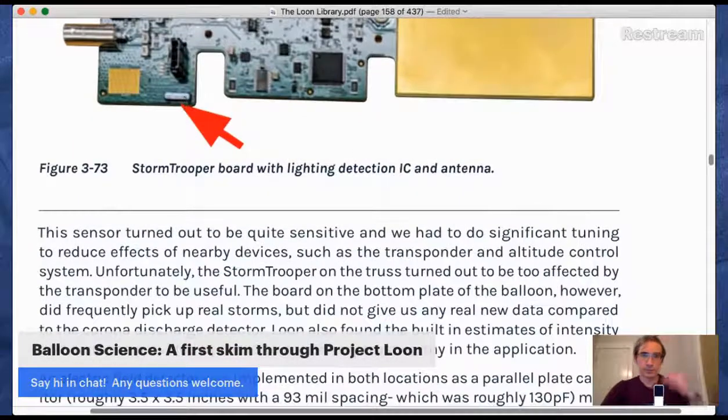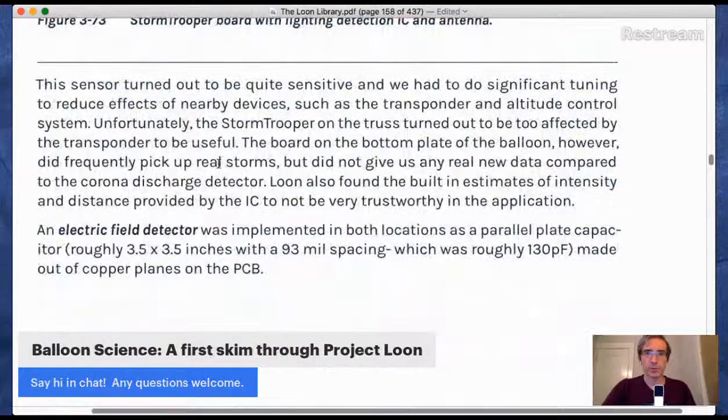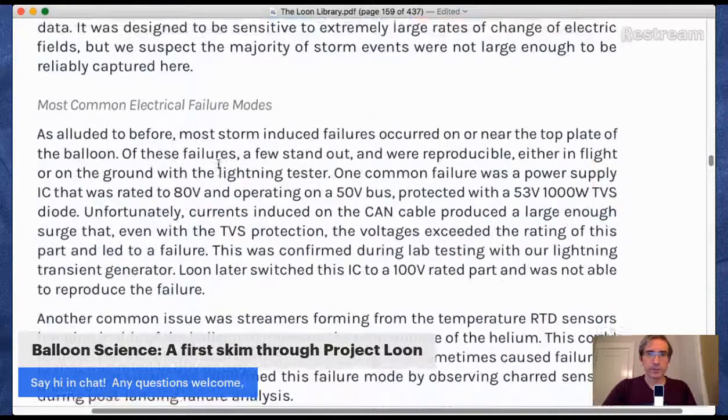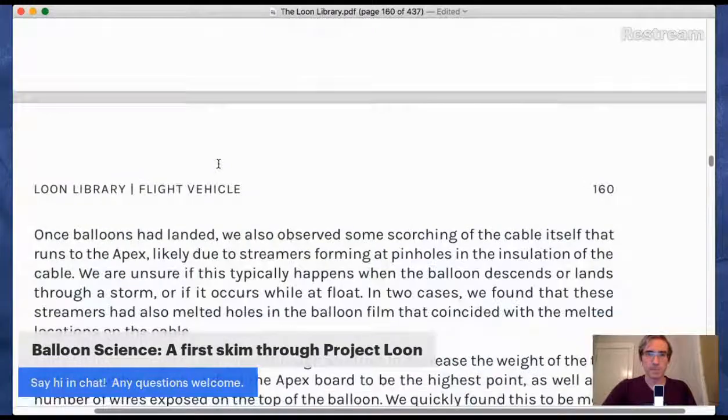I actually had that IC and the moisture detector on my board that I never flew. Field detector. This is great for the lightning stuff. It's handy.